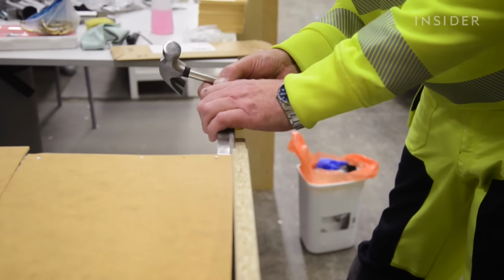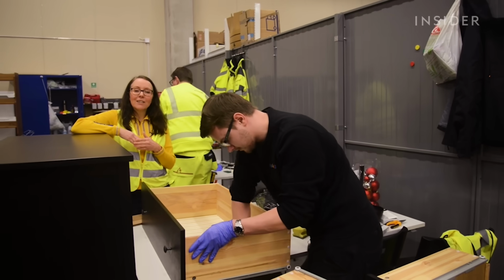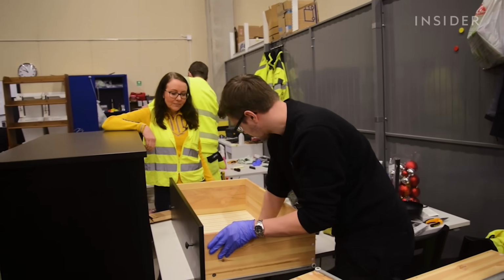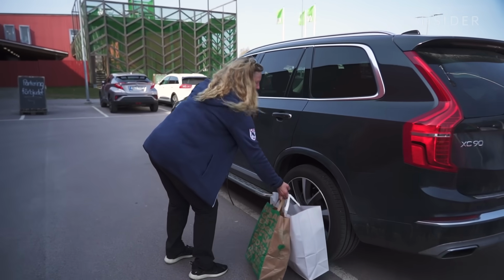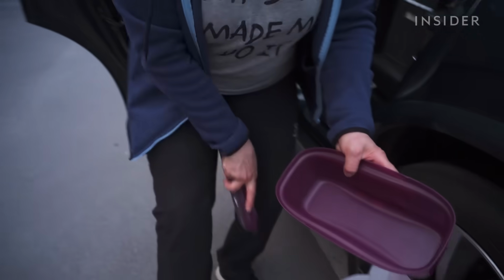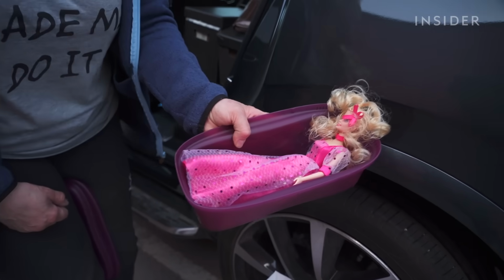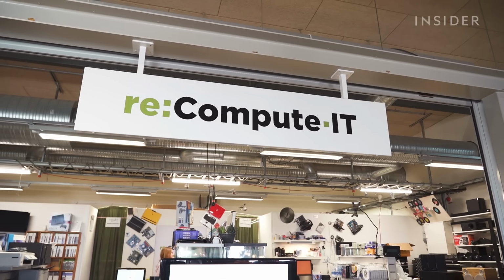Refurbishers for Ikea's secondhand store paint and steam clean furniture. Almost as clean as the product that we sell in the department store. So you do a really good job, Johan. In other areas, old items can be upcycled into something new and unique. I'm building a Barbie house for my grandkids. It will be a really good one to take the Barbie for a good swim. Electronics are also fixed up.